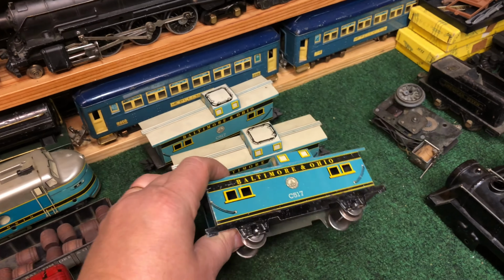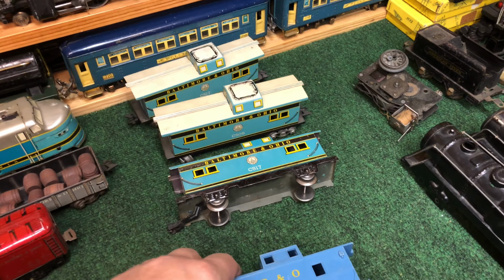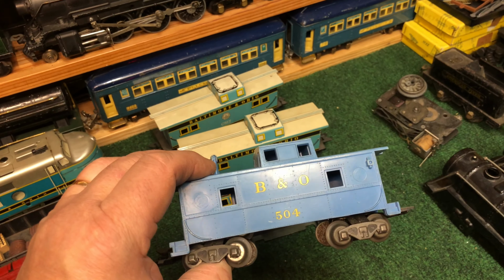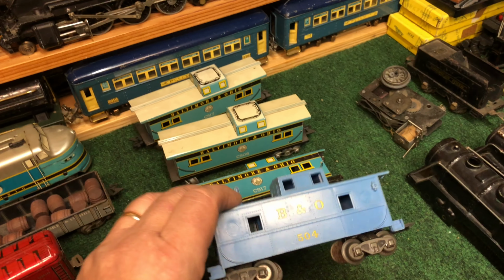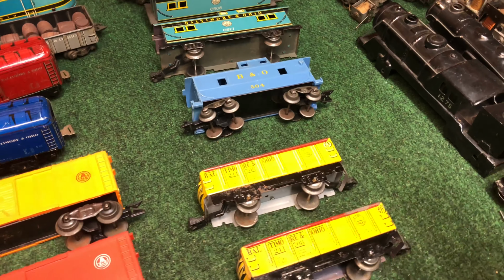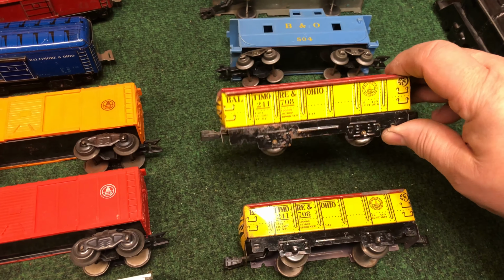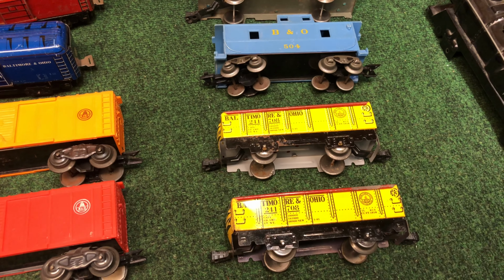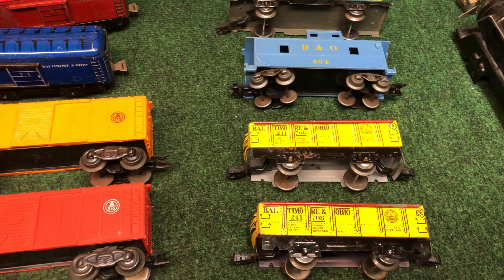There's another C517. A harder to find caboose is the plastic blue caboose, which came both four-wheel and scale. You don't see those very often. And again, I tend to forget about these little 6-inch gondolas. They're quite common. Not worth a lot, but they're fun to run.